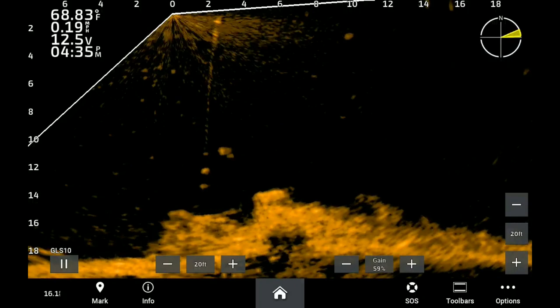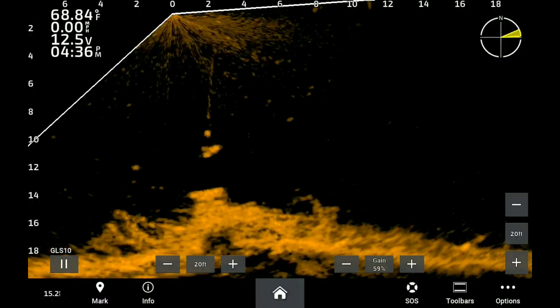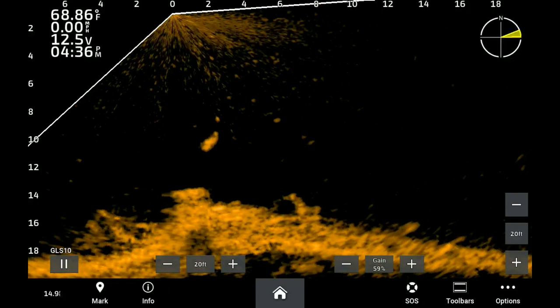It's very important to make your jig do what other bait in the water is doing. If it's moving slow, move your bait slow. If it's darting around pretty fast, you can speed that action up. It will help you tremendously entice those fish to bite.